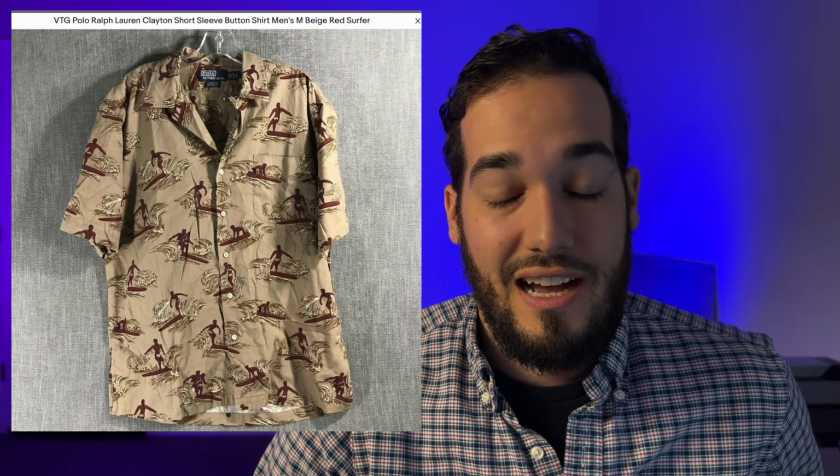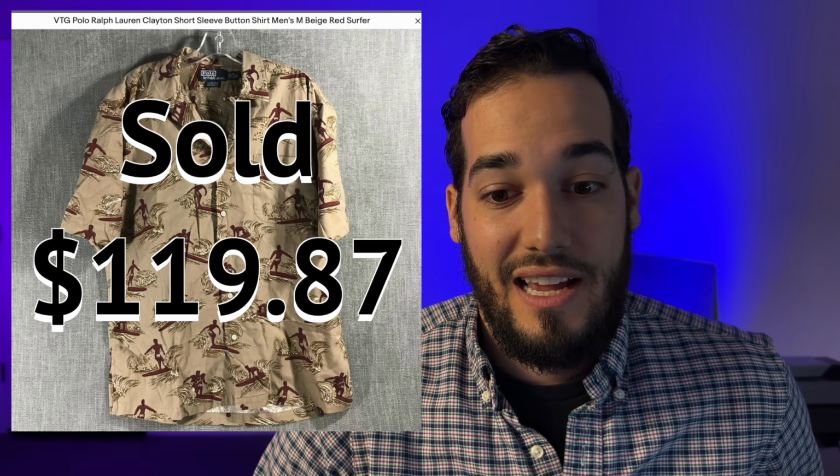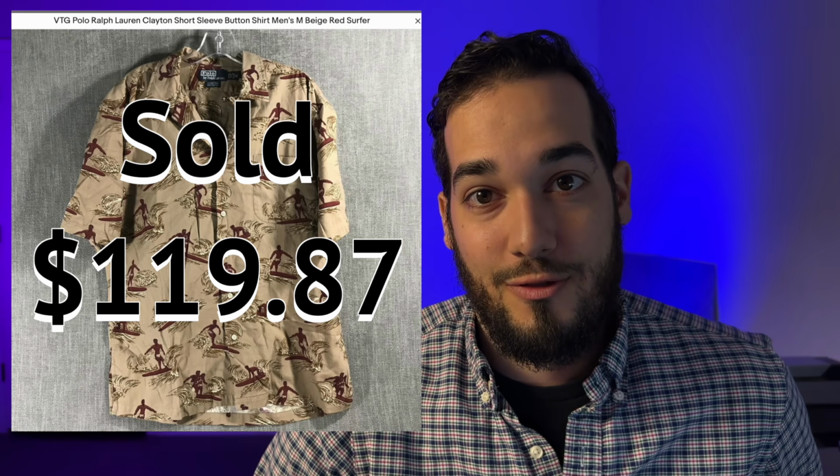This has a bunch of surfers on here. It's an all-over print. I've never seen this before. I knew it was the vintage label because it's the blue and white, and then I knew this was going to go for over $100.